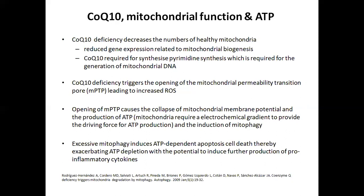So mitochondria are little powerhouses required to produce ATP. So we need to have nice, healthy, plump mitochondria. We need to have nice, large numbers of mitochondria. But low CoQ10 can really hit this. CoQ10 not only reduces gene expression that is related to the biogenesis of mitochondria, but CoQ10 is also required for mitochondrial DNA generation. So if you don't have enough CoQ10, you're going to have lower levels of mitochondria, so you're going to have less capacity as well.